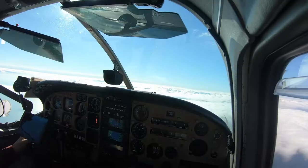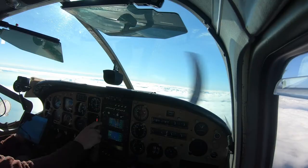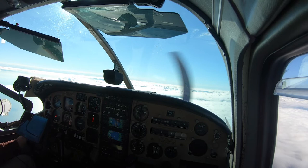Center 75 Lima has Challenger in sight. Center 75 Lima, roger. Contact Washington Center 132.55. 132.55, 75 Lima. And Center, this is Twin Cessna 1375 Lima, 10,500. 75 Lima, Washington Center, good afternoon. Altimeter 3019. 3019, 75 Lima.